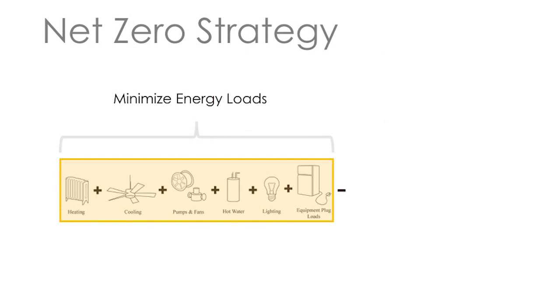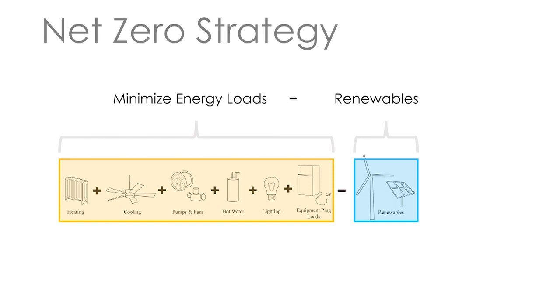You minimize the loads of heating and cooling and refrigeration and plug loads. Then you add renewable energy, and that should be either zero or positive. In fact, for a net zero building, actually all of them are net positive if they really are net zero, at least to some degree.